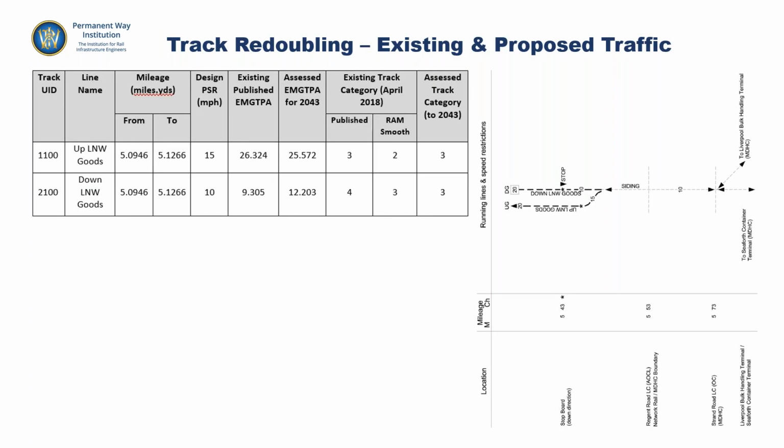This is just a snapshot of the EMGTPA, or equivalent million gross tonnes per annum assessment that we did. With there being such a vast increase in freight traffic projected, we thought we ought to do an assessment to see what impact that might have on the track categories. When we actually looked into it, we found that the published tonnage and track categories didn't appear to have changed since the coal traffic was at its peak. So what we found was, with taking out of the picture the coal traffic and bringing in the projected maximum biomass traffic, well, all the port freight traffic up to 2043, we found that actually the track categories and tonnages as published were still right. So we took out the coal and brought in the biomass, and the net impact was virtually nothing. So we assessed the tracks to be both category 3.